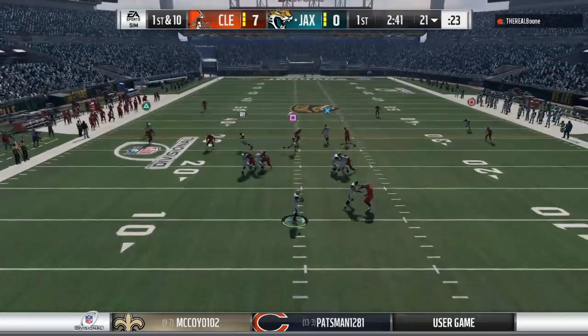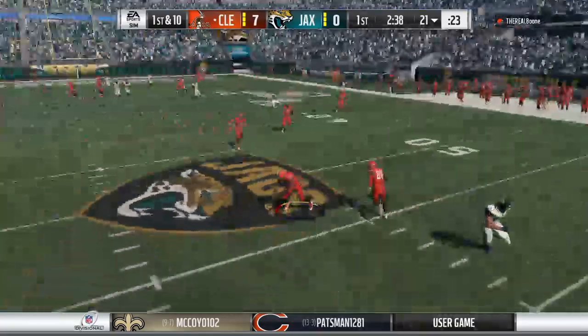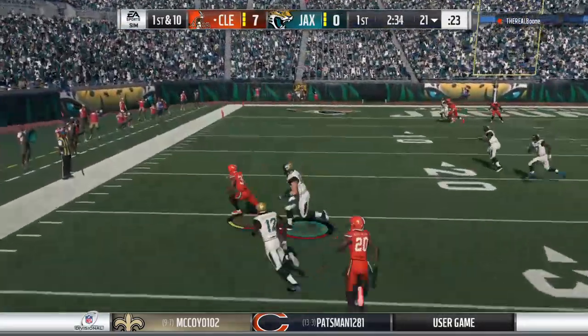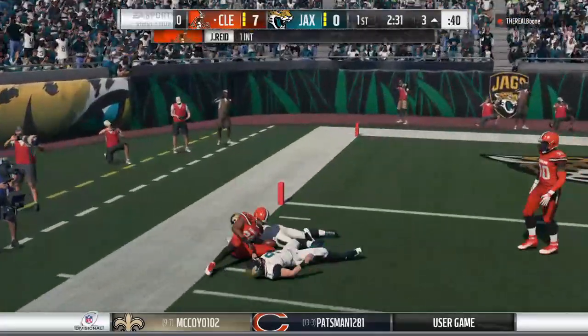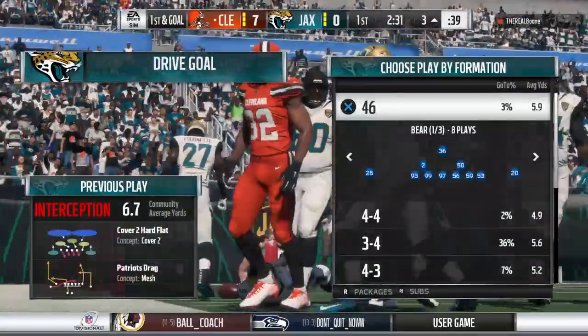On 1st and 10, here's Breeze. He's going to fire one deep over and he fires one that's intercepted. Picked off at the 46. And nearly a touchdown as they finally stop him down at about the 3-yard line.